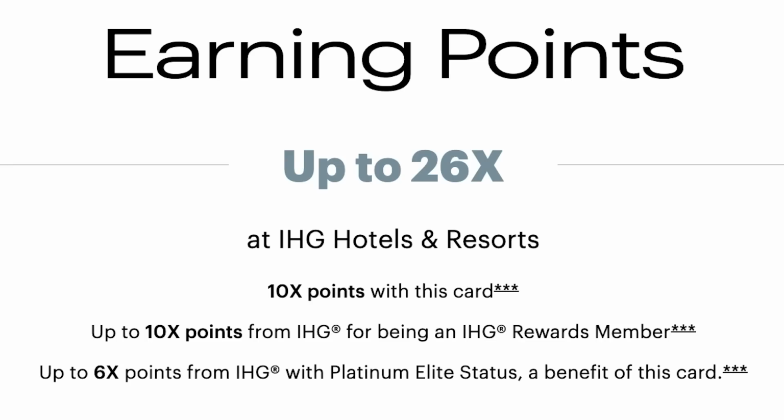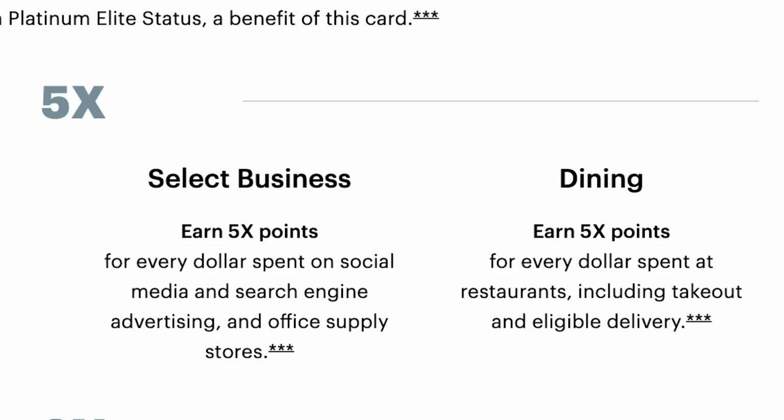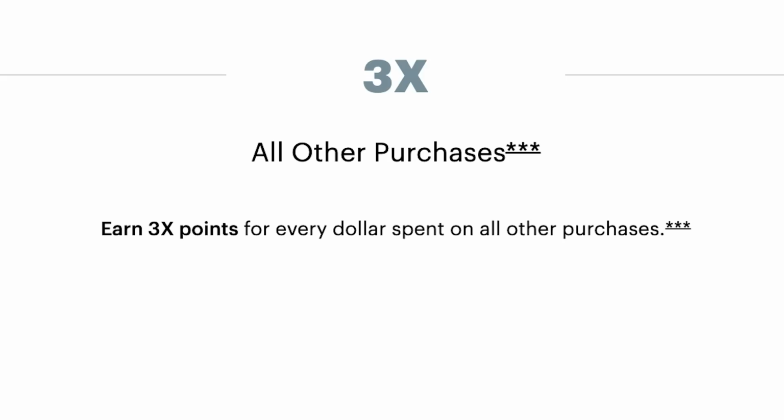You earn 26 points per dollar at IHG properties on this card, which is a sky-high rate. Then you also earn 5 points per dollar on travel, gas, business spending like ad spend, and also dining, and then it's 3x on everything else.